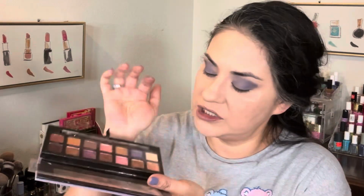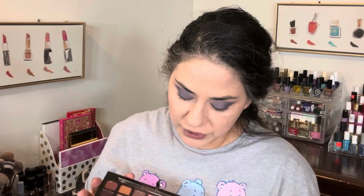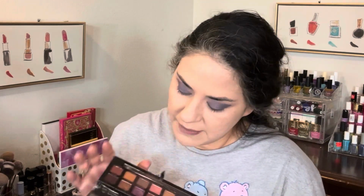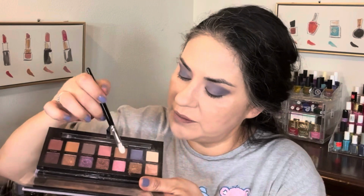I'm going to put Dreamer, this one here, which is my most favorite shimmer from ABH of all time. Dreamer, I'm going to put in the inner corner, and I want to put maybe this pink. Let's put this really pretty pink over Soul and just see what happens. Okay, so I'm going to use this little detailed shader here and pick up the pink shade.